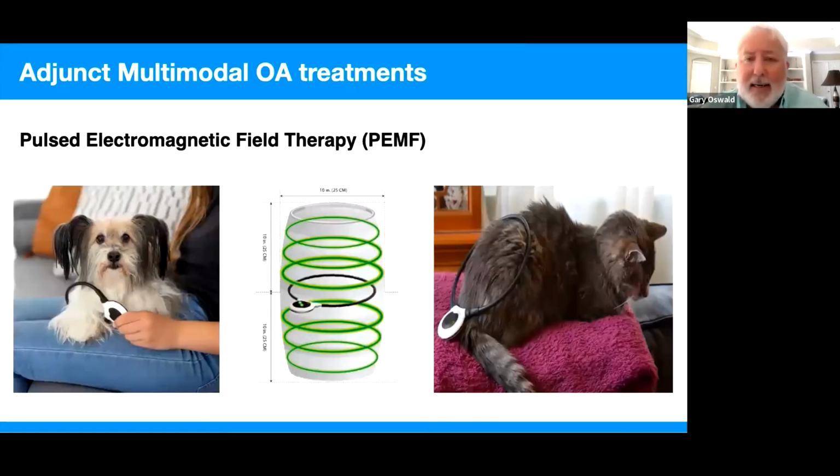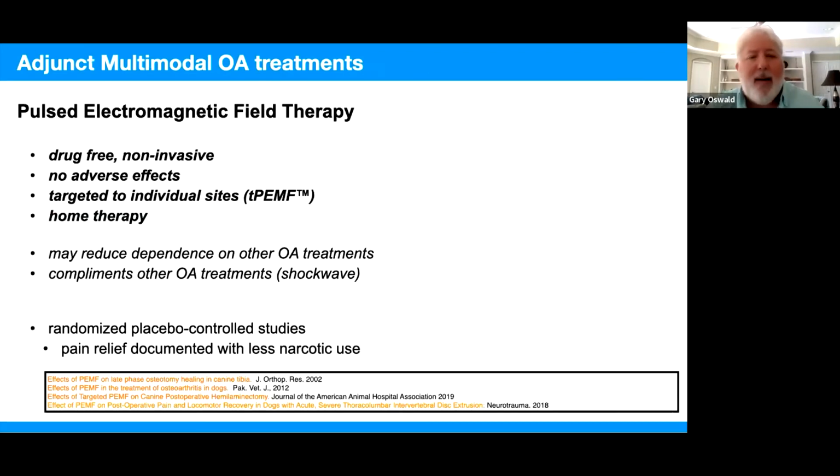Here you can see Zomedica has something called the Assisi medical loop, or the loop, many people will call it, where we can loop it over a joint of interest to get full coverage in these dogs. Or here you see a cat actually getting both hips done at the same time. So again, we can go ahead and penetrate that body, alter what those cells are expressing, and hopefully make them less inflammatory.